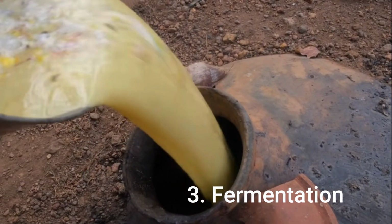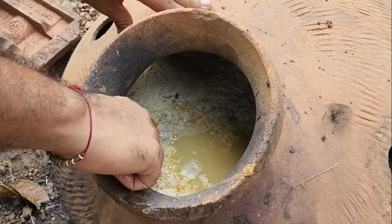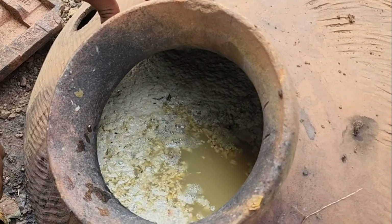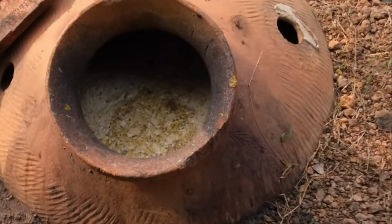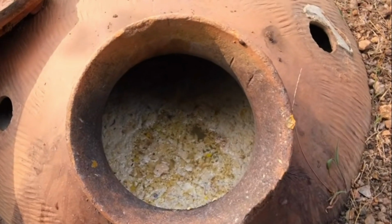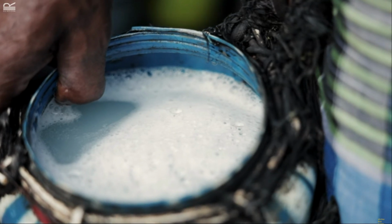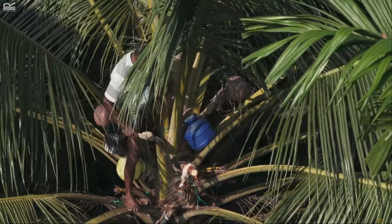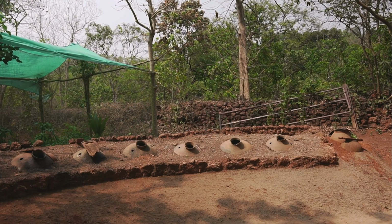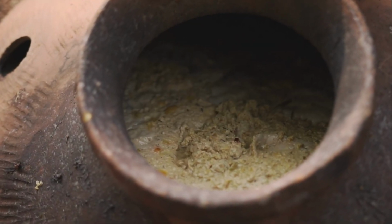Third, fermentation. The extracted juice of the cashew apples is placed in vats where it undergoes natural fermentation. This fermentation can last up to 3 days and takes place without the addition of any yeast or chemicals. Coconut toddy ferments quickly due to its natural sugars. The fermentation process can be as short as 1 day. This is because toddy ferments faster compared to cashew apples.